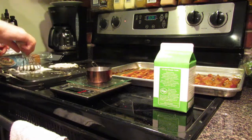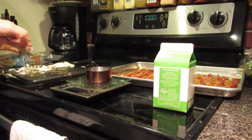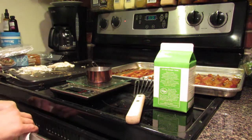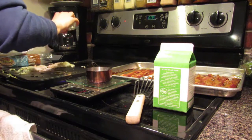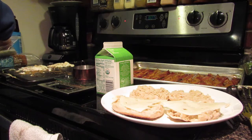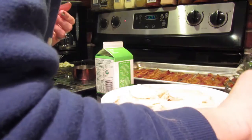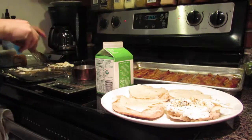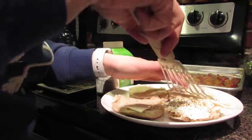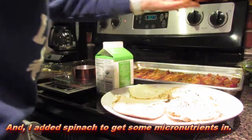Now, I've tried to do this in my muffin tin before and they just stick to it. So it would probably work if I had silicone cups or if I had extra biscuit rings that I can basically place on the pan and make a mold. But I just weigh out the egg whites so I know exactly how many calories and protein and fat and carbs are in what I'm making. And then I just keep the spatula moving constantly to create little rounds with the egg whites. And then I season them with everything but the bagel seasoning. I add some Swiss cheese, and I also add 1 slice of real bacon.